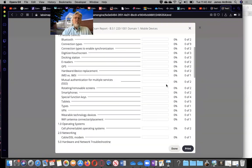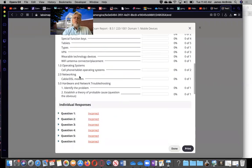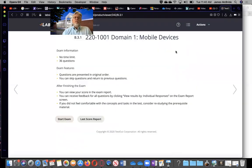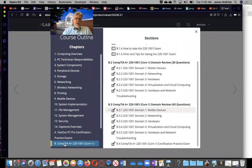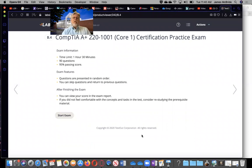And then they break it down for you. They break it down exactly where you failed so that you can actually go and look in those units. It's like, oh, okay, I need to go back to networking cable DSL modems and take a look at that, right? And you can print it if you want to and see what it's like. So that's what this is way down here. And this practice certification exam, I'll back up in just a second.